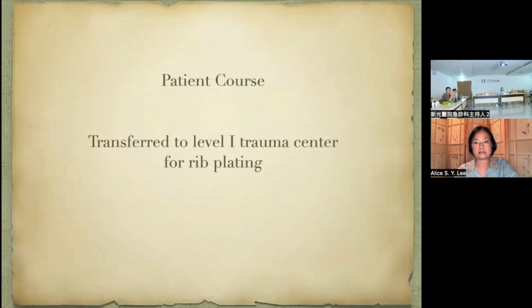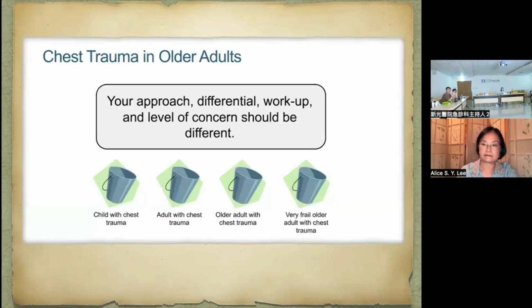So this is a level 1 trauma. This is a guy who has 6 rib fractures and 2 flail segments. We are not level 1, so we sent him to a level 1 trauma center, which is the highest level of trauma care, for rib plating, okay? I guess we're running out of time here, but we'll go through this relatively quickly.